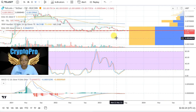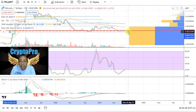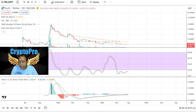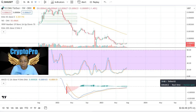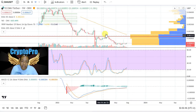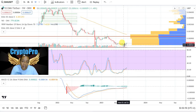looking bad, looking weak. And this previous baseline that I had in here at around 0.0012, that could be coming back into play. I got a big bag of Telcoin. I might have to DCA and just buy some more in the toilet. KRL going down lower. OMI is actually kind of looking like it might be ready to have a move up. It might not be more than like this move here or this move here, but it's ready for possibly moving up a little bit.